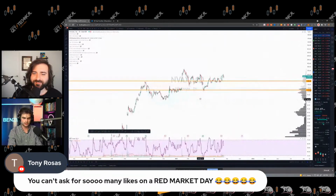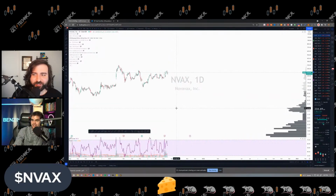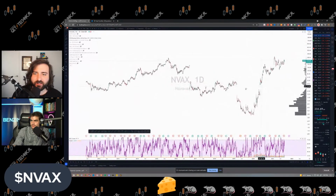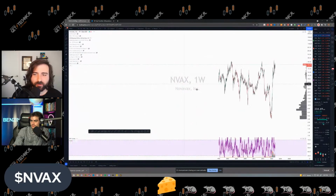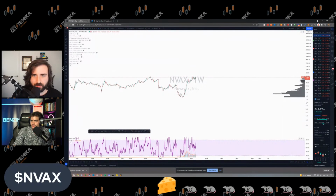Novavax is a stock with the ticker. Novavax looks a little choppy for my blood. Let's get a bigger picture of what's going on here. Damn, that gap. So much gaption, which is gap action. I made that up.